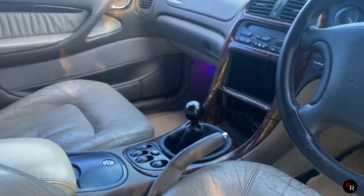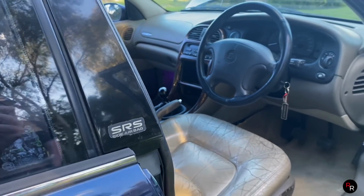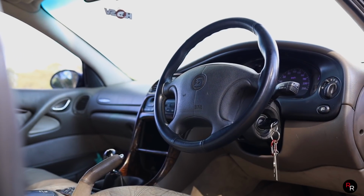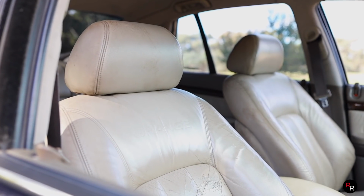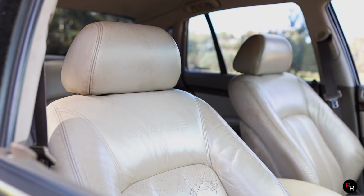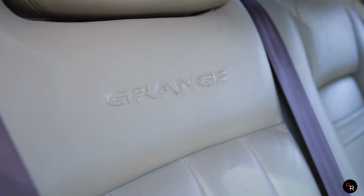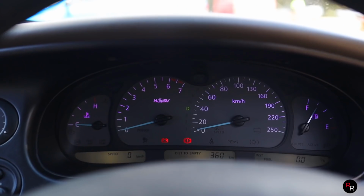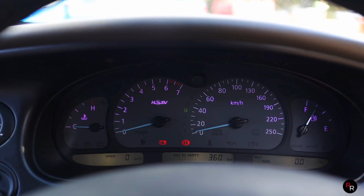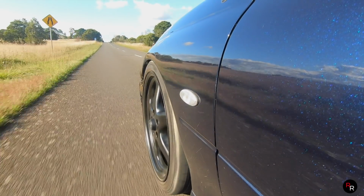Now, inside these things, look, we're talking a car that is over 20 years old now. So the luxury has kind of faded away here, because 20 years ago, the luxury was like an analog clock and some leather. That was it. This thing does have really comfy seats. Look, it's starting to show some wear now, but again, it's over 20 years old. It did have Grange embossed into the leather, which was a nice touch. You did have this kind of faux wood grain around the place, which was cool. And just the gauges, it's unique. It's something that you don't really see in typical Holdens that are on the road because there's just not many of these things left today.